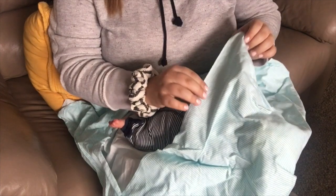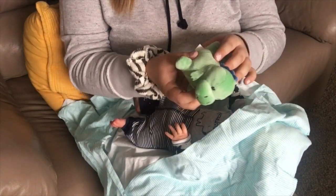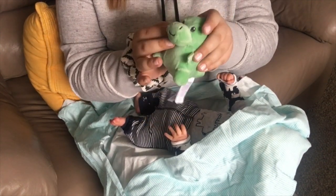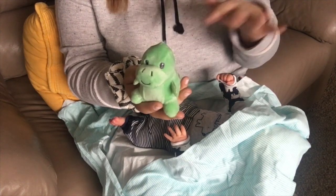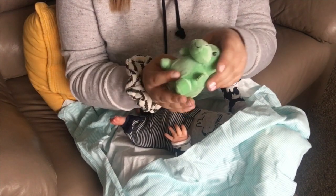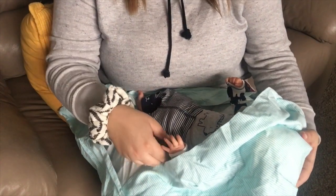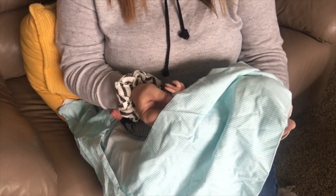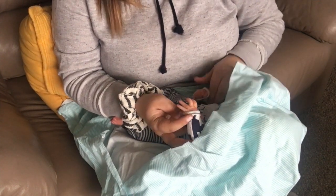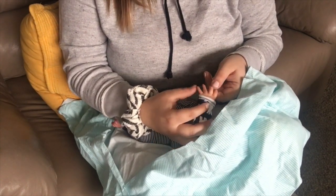Then let's go up here. Oh, he's holding a little alligator. That is so adorable. It's so tiny and so soft. And it must have come with the outfit or something because it matches the outfit perfectly. I love that so much. It's gonna look so cute. Okay, I'll put that on top of the clothes. And then we got his little hands. Oh my gosh. They look so good. They are so cute. Oh my gosh, his little fingers.